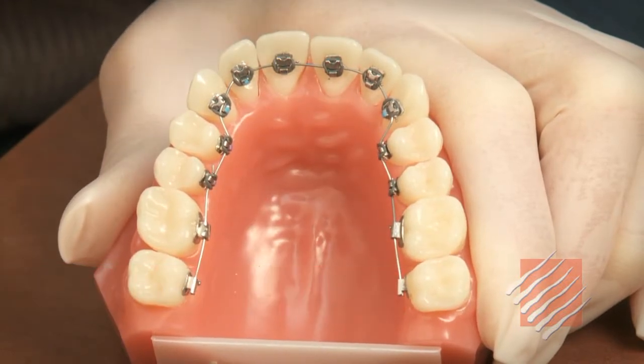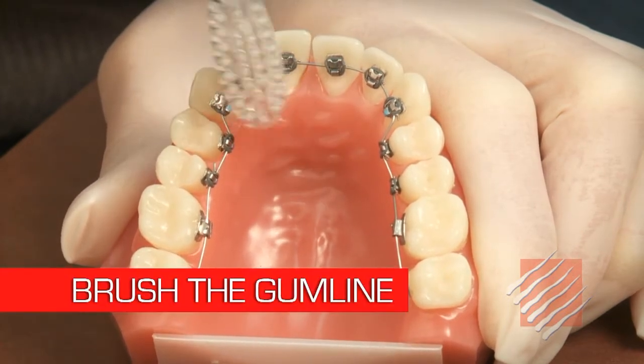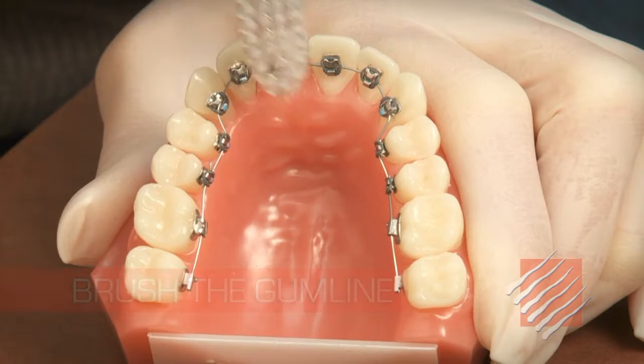Remember to gently brush the gum line too. That's where your teeth and gums meet. And doing that will keep your gums from getting swollen during treatment.